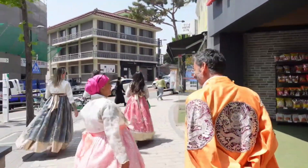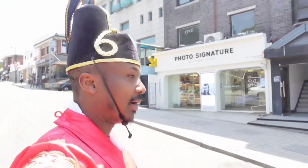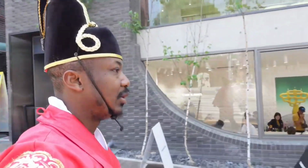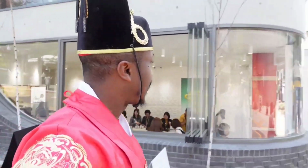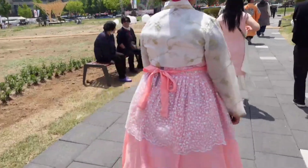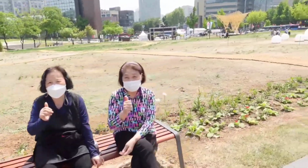All right, guys, so the hanbok is a Korean outfit, but the locals are happy to see you wear them because they can tell you're trying to see what their culture looks like. Once you appreciate their culture, you're happy. All right, so now it's time to go take off the hanbok.